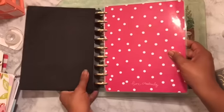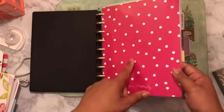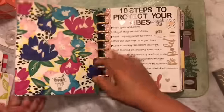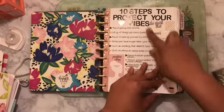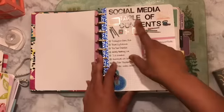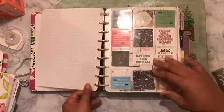But because I do like this cover, I just stuck this in here to protect it. Like I said, this is another insert I made. This is my social media table of contents, showing what all I have in here.